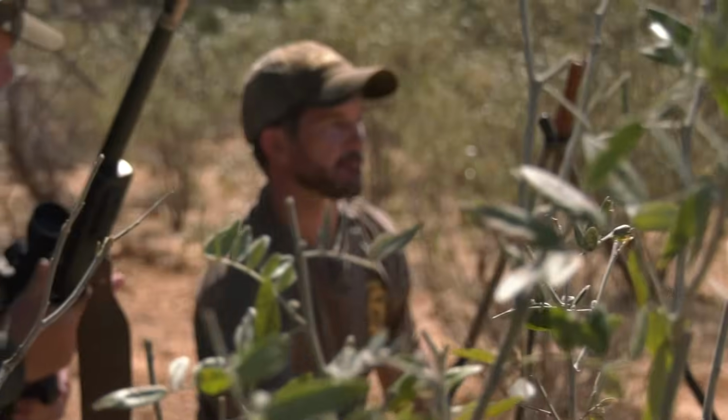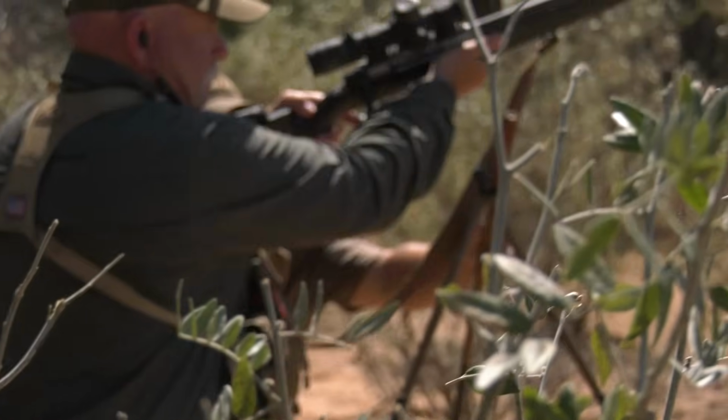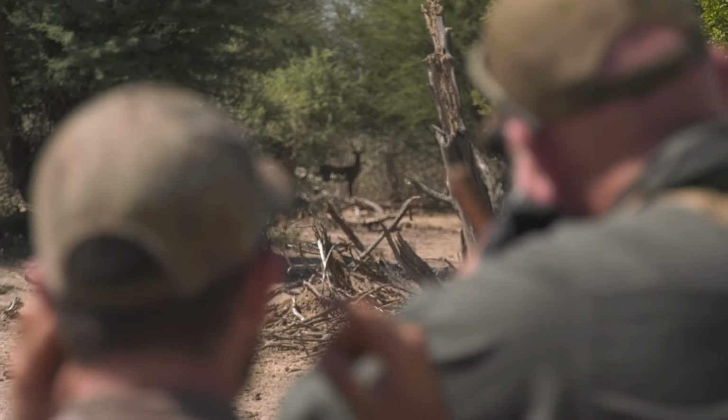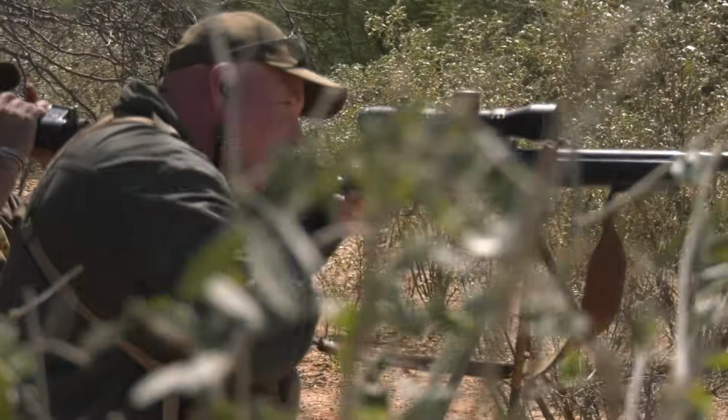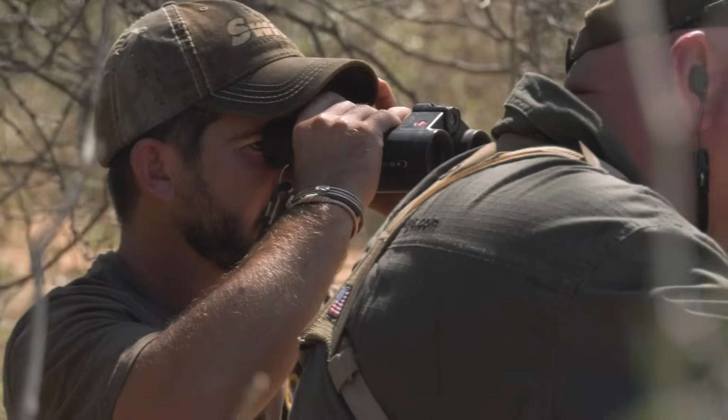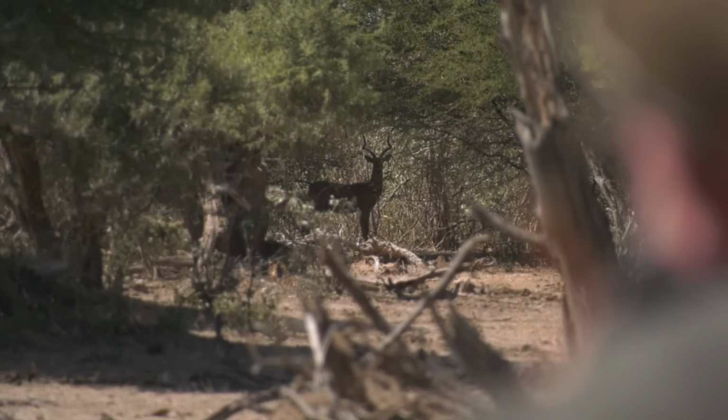Good impala. 119 yards. 119. Okay. Are you guys ready? Yes, sir. Just the top shoulder.